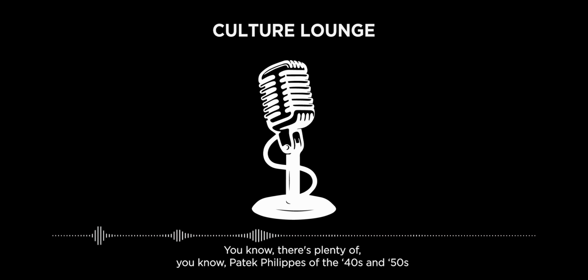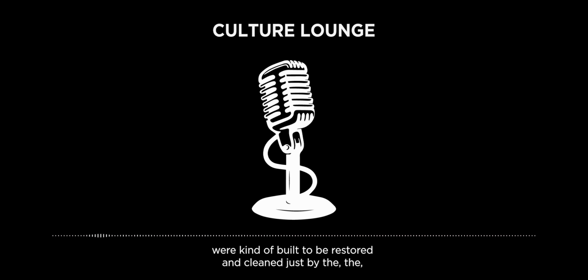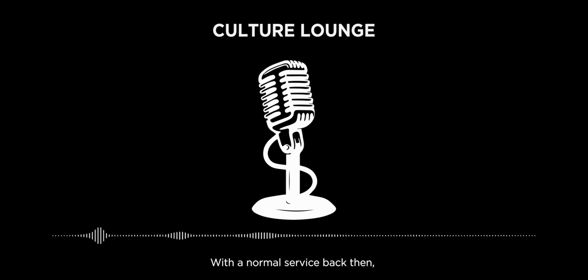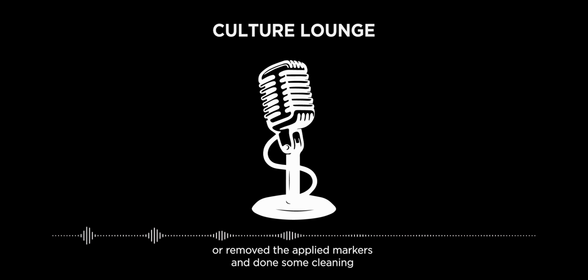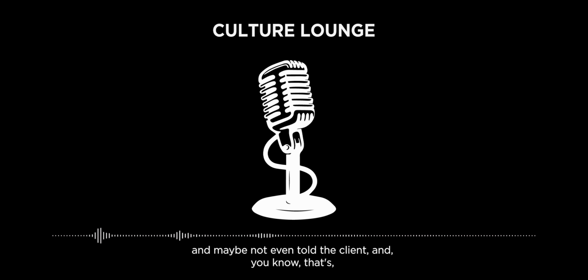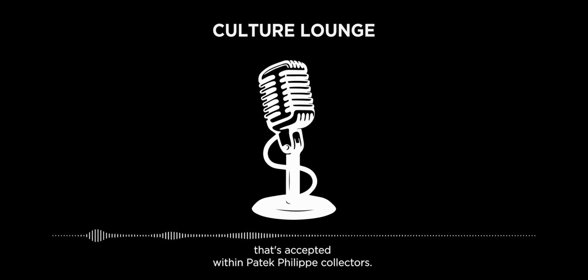Patek Philippes of the 40s and 50s were kind of built to be restored and cleaned, just by the nature of how they were built. With a normal service back then, Patek Philippe would have cleaned the dial or washed the dial or removed the applied markers and done some cleaning, and maybe not even told the client. And that's accepted within Patek Philippe collectors.